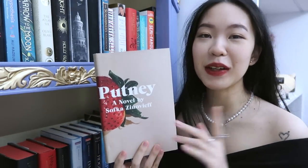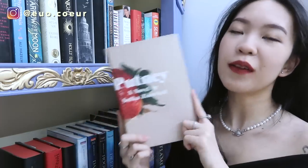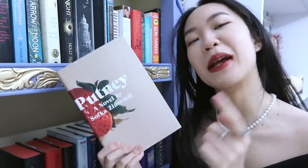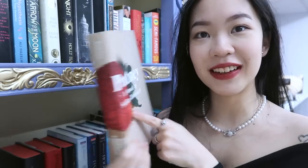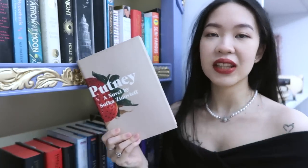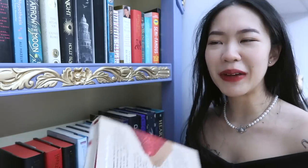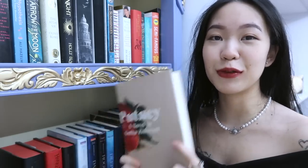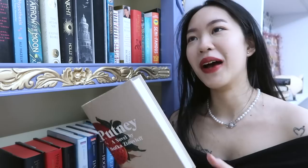Now, if you guys have been on my Instagram a long time ago, you will know. I bought this obviously because I love strawberries, and I bought this one thinking it was really cute because of this giant strawberry on the cover. But the story, if you guys have read Lolita, is the same. So it's about grooming, basically. This old man was grooming a kid and having sex with her, and it was so bad, literally.